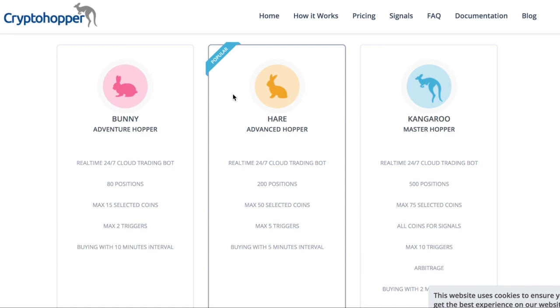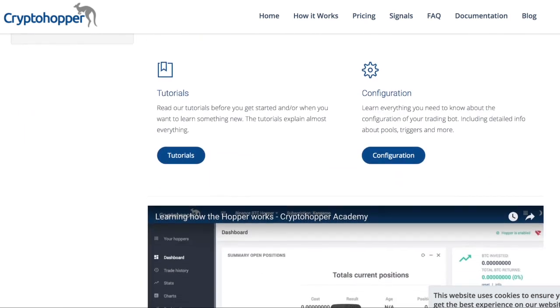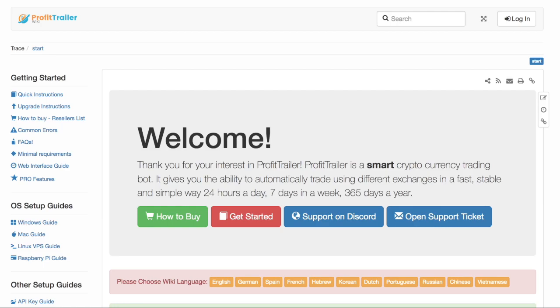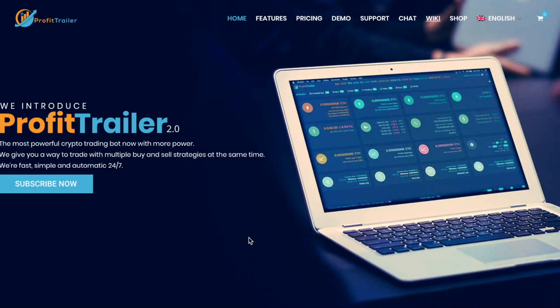And for the purpose of this, I've focused mostly on the higher, the mid-level. There are some major differences in the way that ProfitTrailer and Cryptohopper price their packages, and we'll go through that a little bit as we get into this some more. The documentation for Cryptohopper is held on the site itself. ProfitTrailer's documentation is held on a wiki site. It's very extensive. You can find tutorials on both ProfitTrailer and on Cryptohopper on YouTube. There's plenty of tutorials out there.